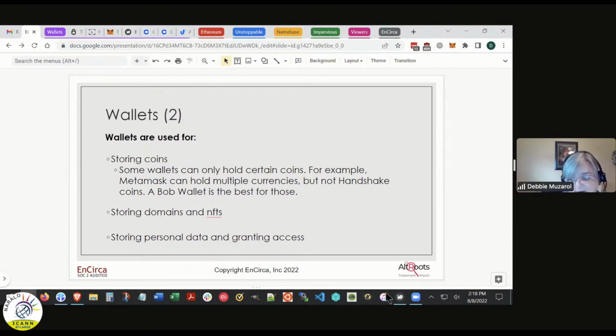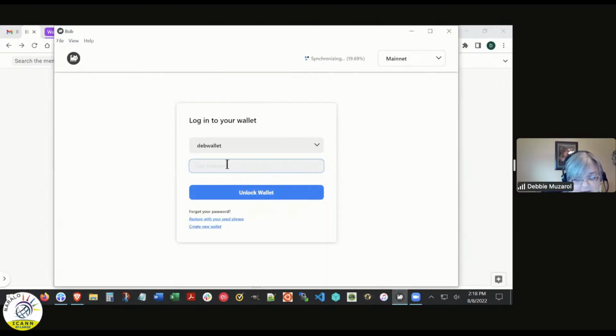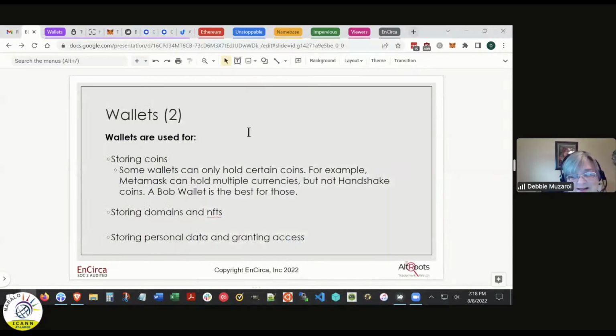So you can have multiple wallets with multiple coins. I have a Bob wallet that I can't log into. I have a Bob wallet and I have a MetaMask wallet. I end up using the MetaMask wallet constantly. The other thing about coins is you can transfer them from one coin to another, and I can show you how to do that on the MetaMask wallet, or actually I can show you how to do that on Coinbase.